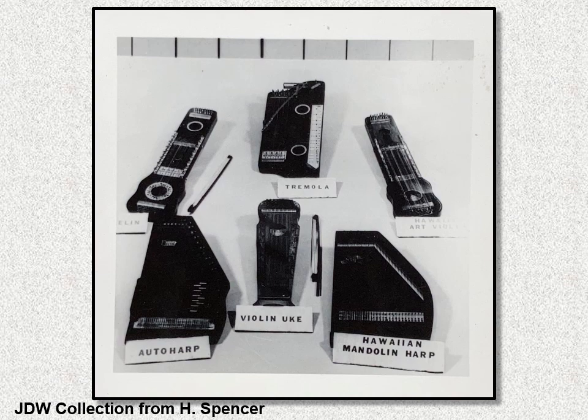And here is from Harold. He showed me a picture of some of his equipment, and there's the tremolo on the upper part.